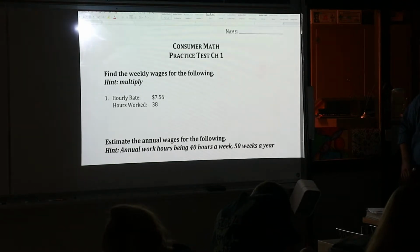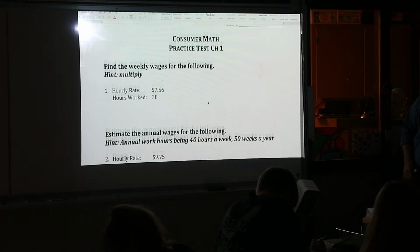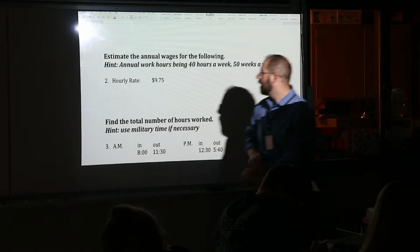Okay, and again, I just want to go through the first page. I want to keep this pretty short and pretty simple today. What is there, 4 or 5 problems on the first page? Yeah, pretty easy. Okay, second page, or second problem, sorry.